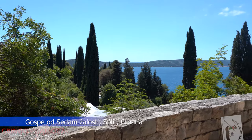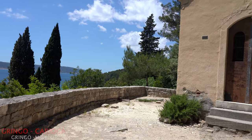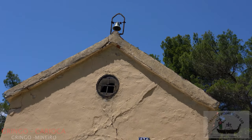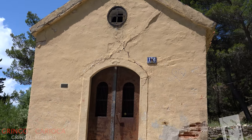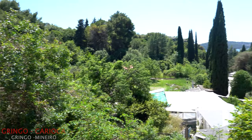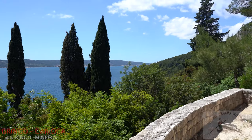Okay. This used to be a church. There's got to be a church. If you look here on the top of the roof, there's a little bell. There you go. Great observation point.